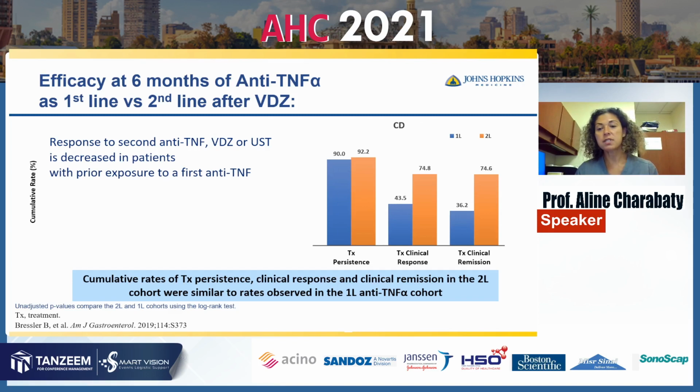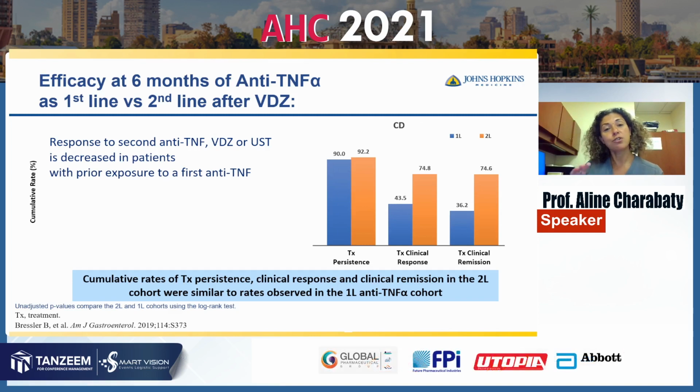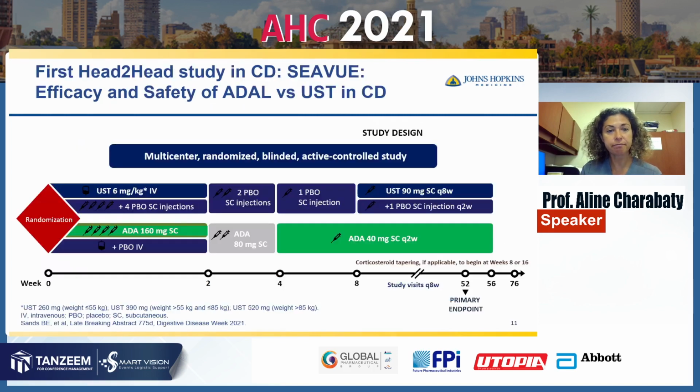So treatment persistence, clinical response, and clinical remission are the same for anti-TNF if it's used second line after vedolizumab or first line. This is important when you're considering vedolizumab in a patient. You know that if it doesn't work and you go to anti-TNF, the response will be as good as if you had used anti-TNF in the first place.